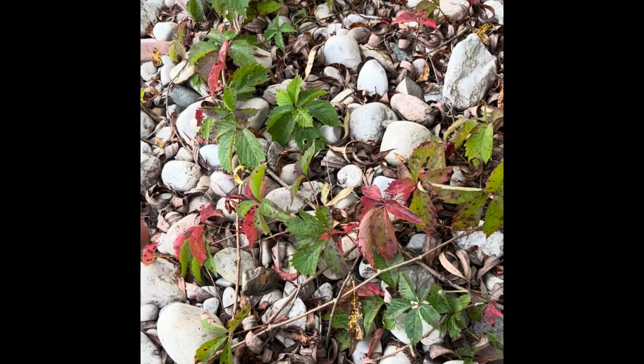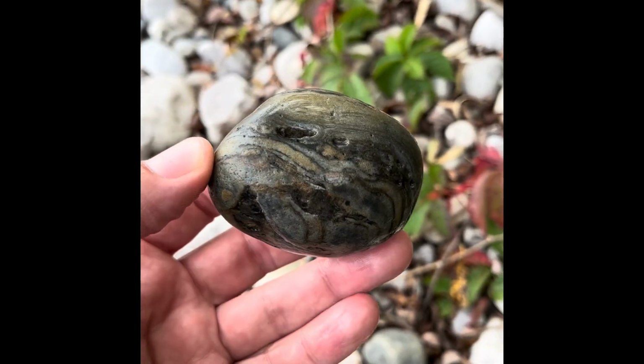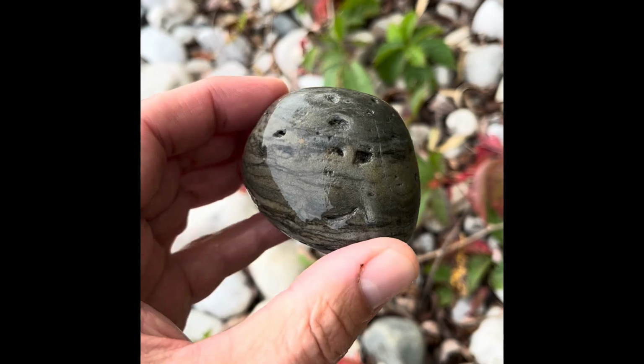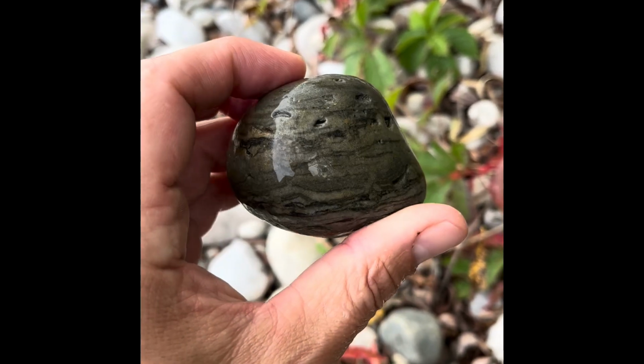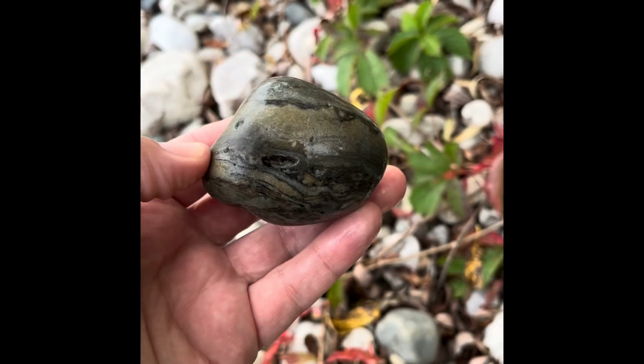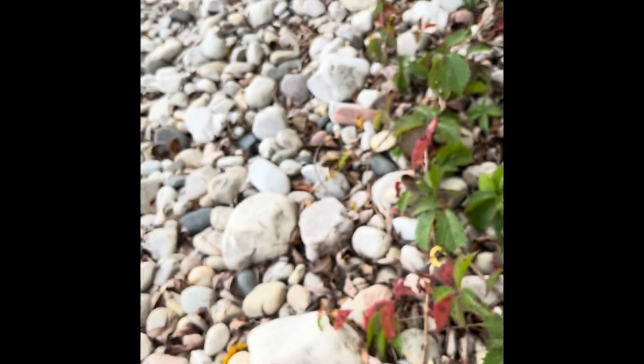And then this is another one I'm definitely bringing home to cut. This is a very elaborate mudstone pattern in there. You know, it could be some jasper stuff going on, but usually when you cut through these, you get all those horizontal patterns and they turn out really cool. So definitely taking that one too. All right, let's find some more.